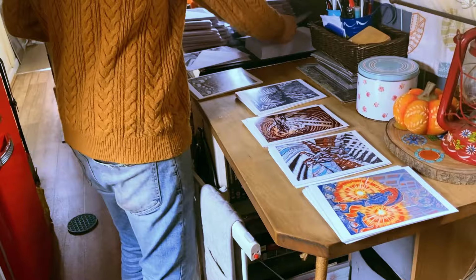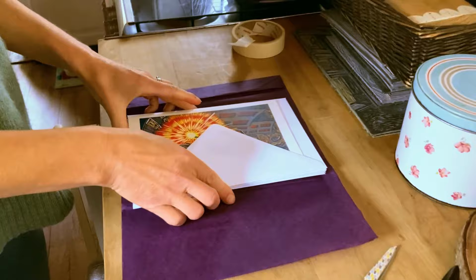But anyway, we diverge. This is going well. Then we're getting them out, right? Yep. Ooh, fancy paper.